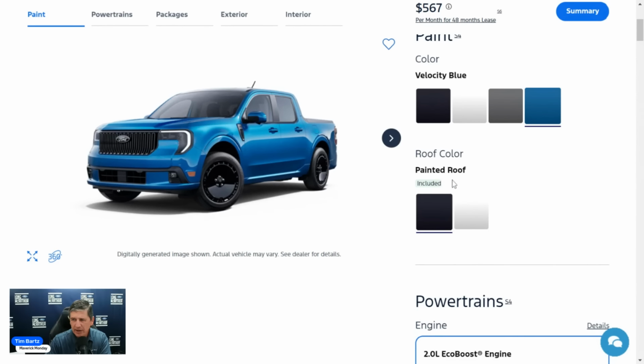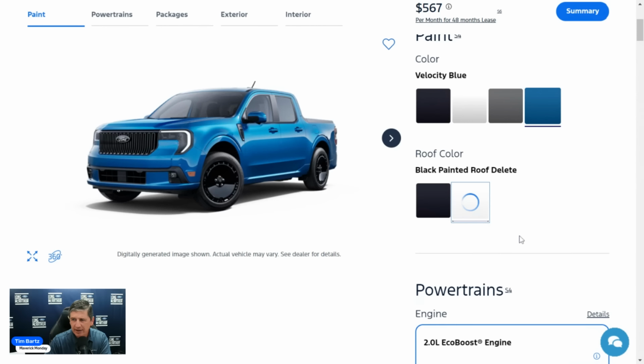So you see painted roof, so it shows black, but if you click on this, it shows black painted roof delete. So that's supposed to be an option, and according to what I've been hearing, that is an option that you can select to remove it. But when I tried selecting it in our ordering system on a Maverick Lobo that I ordered in my name just to test out and see if the ordering system was working, I'm not able to add that option. It's not in Webdo, but it is on the order guide and it is on build and price. So I think it's supposed to be available for you if you want to remove that.